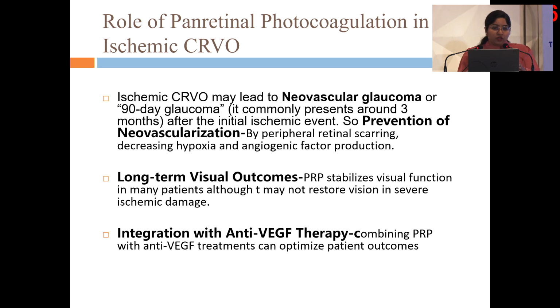Now, the role of photocoagulation in ischemic CRVO. As we know, ischemic CRVO can lead to neovascular glaucoma, also known as 90-day glaucoma, as it commonly used to present around 3 months, which has now shifted to 180 days or 6 months after the initial ischemic event. So, the prevention of neovascularization is achieved by peripheral retinal scarring, which would eventually decrease hypoxia and angiogenic factor production.